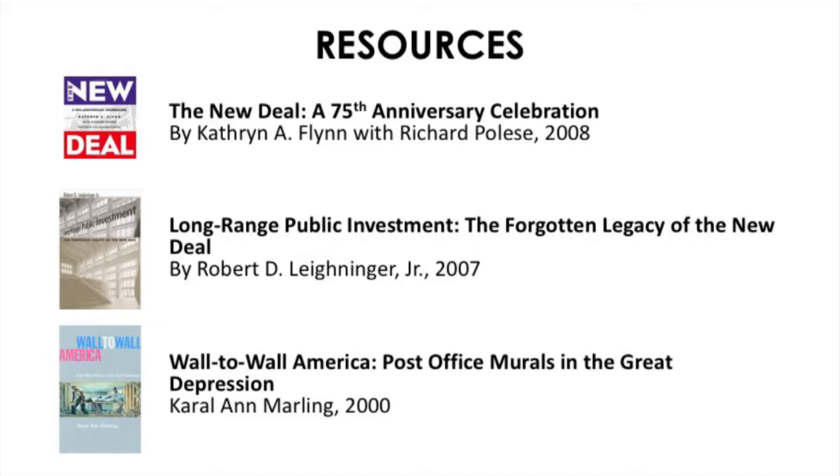And finally, Wall-to-Wall America: Post Office Murals in the Great Depression. It's a really interesting social history of the post office, specific to the post office mural, by Carol Ann Marling. It gets into one of the biggest controversies, which was an artist from Bennington College who painted a mural for a small town in South Carolina. And they hated it.